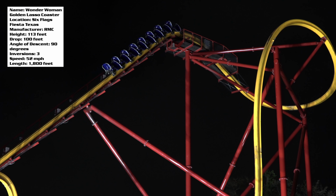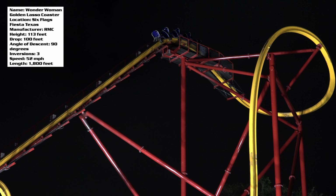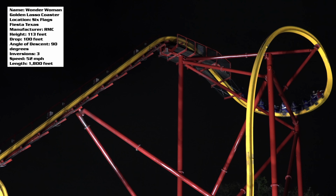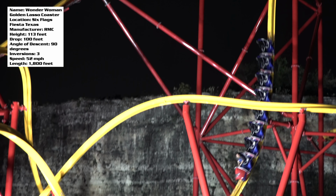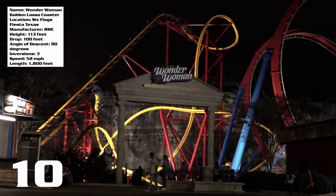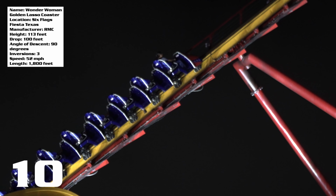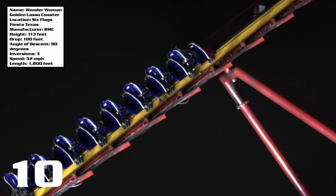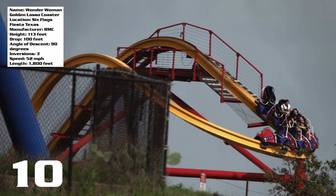So should you plan on going out to ride an RMC Raptor, specifically Wonder Woman Golden Lasso coaster, the first RMC Raptor? Yes, especially if you like intense experiences. So for its final score, I'm giving it a 10 out of 10. I don't like the shoulder straps, but that's my only complaint, and it's not enough of a complaint for me to look past the rest of the experience. Riding in a single rail coaster where you're by yourself, it's a weird feeling, but I love it.